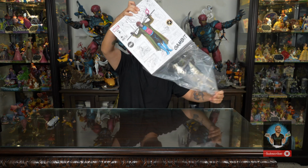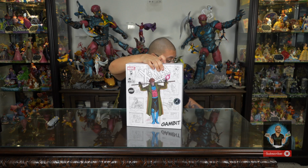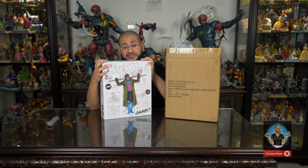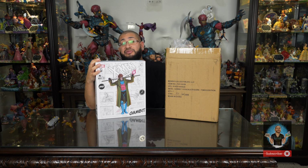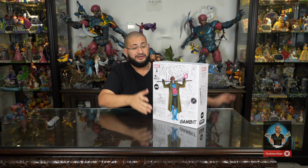So this is the outer box. Again, it just comes sealed as well, so you get that plastic. All of this you want to save. If you maybe in the future want to resell this figure, you're going to get some big money for this, because I don't see it depreciating from its value because it's so scarce, and it's only 1,000 units. Everything else has had over 1,500 units or more from this series, so something to bear in mind.